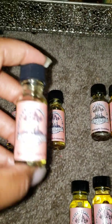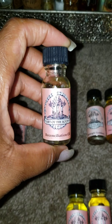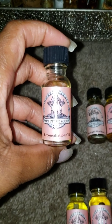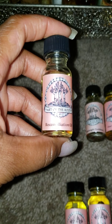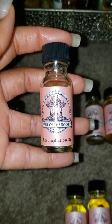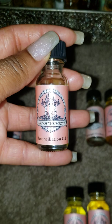And then lastly was my reconciliation oil. I went ahead and used this the other week with a person where we were just kind of in and out with communicating with each other, as far as getting along and different things like that. I didn't do any type of candle ritual. I just put it on, anointed myself with it, and spoke my intentions.